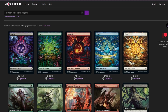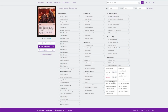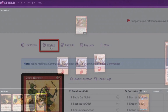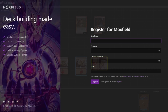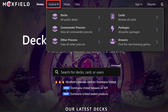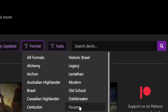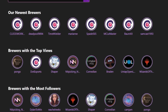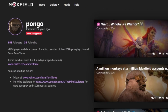The website itself is user-friendly and remarkably easy to navigate. The deck-building client is sleek and easy to use and update over time as your deck changes. You can even take your deck for a virtual spin using their playtest feature. You'll need a Moxfield account to create deck lists on the site, but you don't need one to view other people's decks. Under Moxfield's Explore tab, you can search for public deck lists for any format you're interested in. Pre-con deck lists, card lists sorted by set, and even a list of the site's newest and most popular brewers so that you can follow along with them as they share their deck-building journeys with the world.